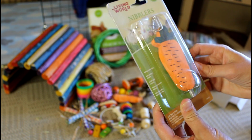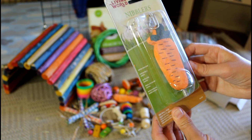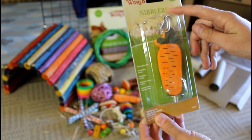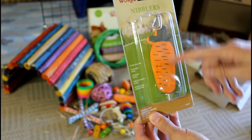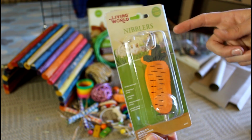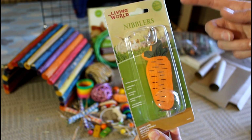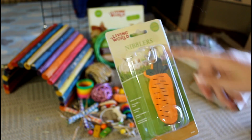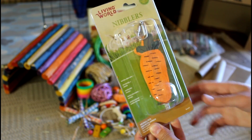That's obviously from, I can't remember where I bought this, but that's the Living Well brand. So you can either hang it, oh actually it's a kebab, you can hang it up. And then I suppose once the carrot wood chew is used up, you can skewer veggies onto that or other toy parts and reuse it basically, which is always handy to have these kebabs for making toys yourself.